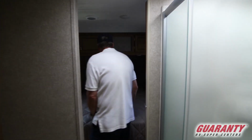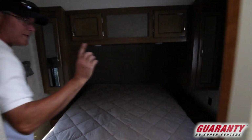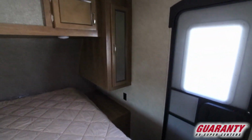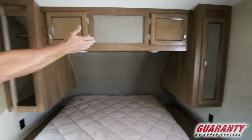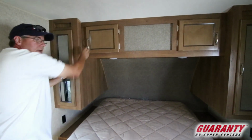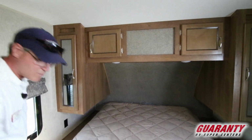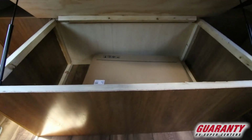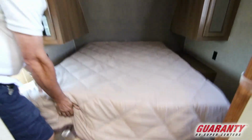Going into the master bedroom, you have the doorway that goes out for additional light, and you have the emergency escape and extra light coming through here, and there's all of your storage overhead here and your shirt closets on both sides, and there'll be also some storage underneath the mattress that you have from lifting that up. So that's nice too. Has the shocks on it.